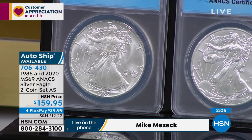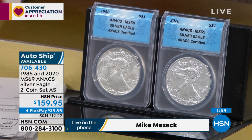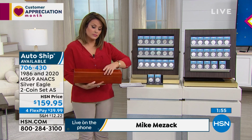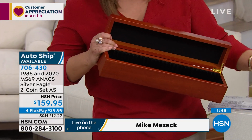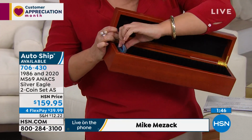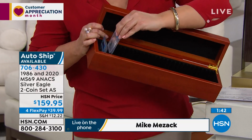Each one of them is a pure ounce of silver. Plus, the Red Oak presentation box. You get that on the second shipment, with your second auto ship. You get that presentation box, which is a $79.95 value. When you fill that up, and you will if you stay in the auto ship, when it comes time, you'll get another box. There you go. Isn't that absolutely stunning? Absolutely.